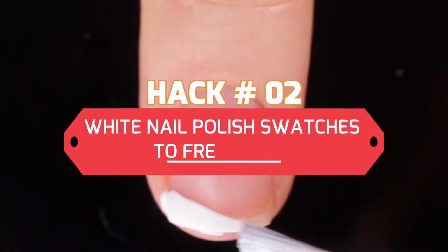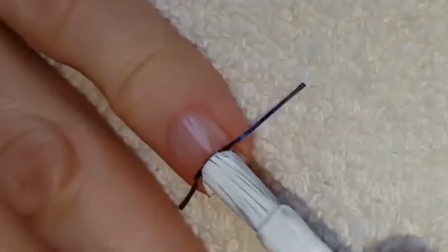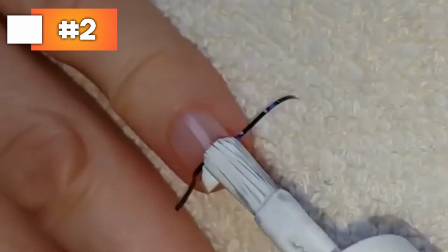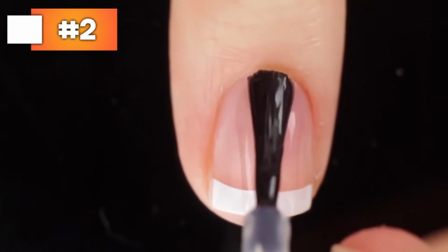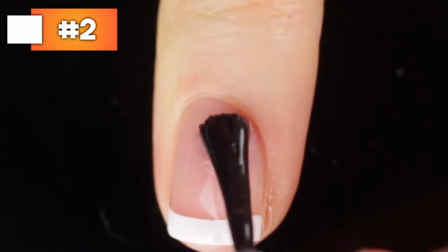Number 2. White nail polish swatches to French tips. If you don't have time to paint your nails or go to the nail spa for French tips, you don't have to worry. Simply swatch white nail polish on your wrist and swatch your nail tips on the polish. Make sure it only colors the tip of the nails and not the entire nails.